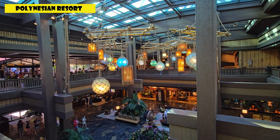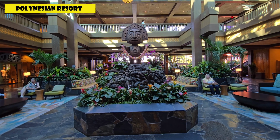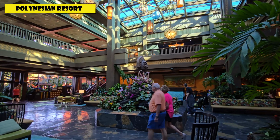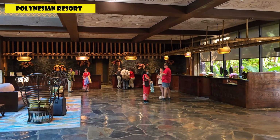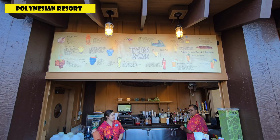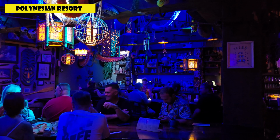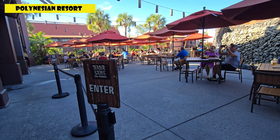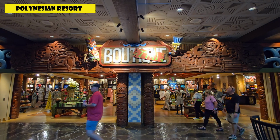But inside the Polynesian Resort, it is like the Tiki Room had a hotel. The Tiki Room birthed a hotel. You get this resort. It's very colorful, lots of flowers. If you're a guest staying here, they'll give you a lei when you check in. There's some neat overwater bungalows that are cool to check out as well. If you would like a drink, there is a little tiki-inspired bar. It's got a small inside and then a bigger outside patio. Similar drinks that you can get in both places, just a little different theme. Oh, and I even love how the gift shop here, it's not called a gift shop or a boutique, it's a boutique, as it should be.